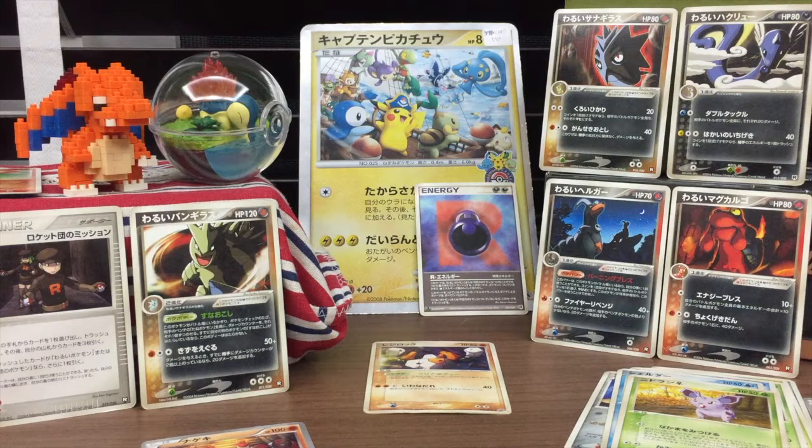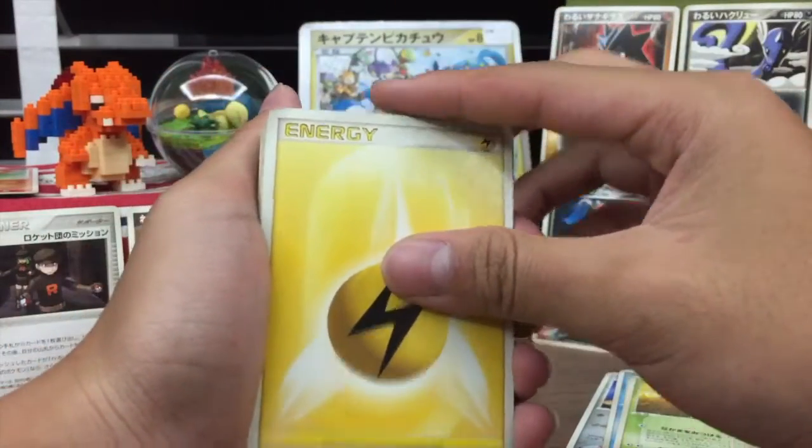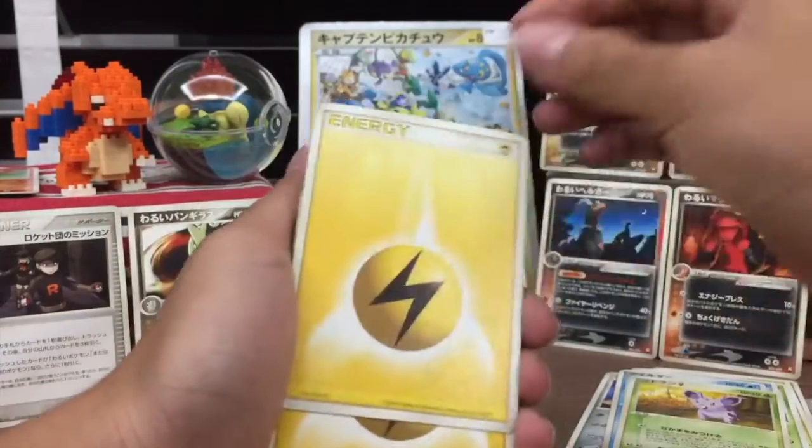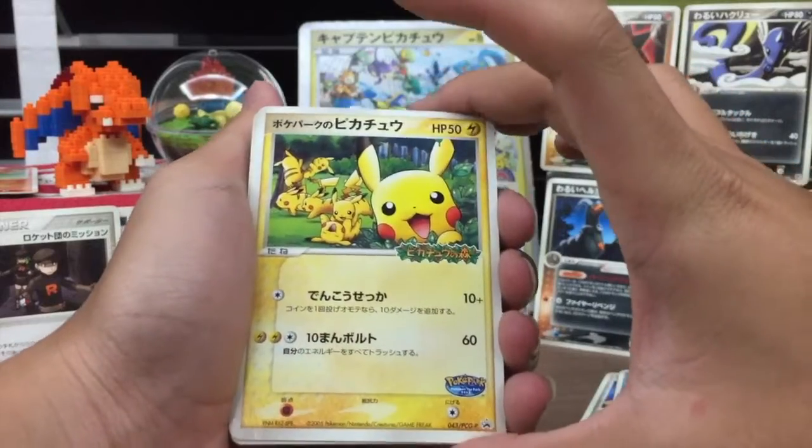I don't believe it. We have 7 Team Rocket cards in front of me. This was not supposed to happen. Alright then. So, energy card, okay. Okay, Ken. You're okay. Okay.